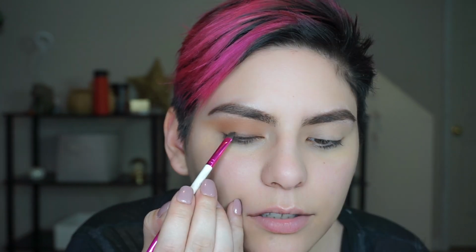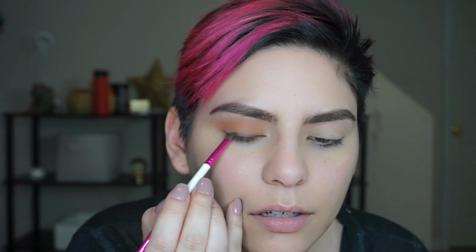And I don't really want my eyes to look extremely orange. And then I'm just going to line liner. I'm kind of just gonna pack the product on. It's very subtle, but it does make a difference.